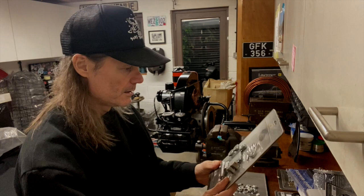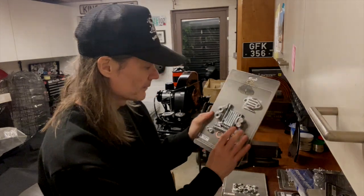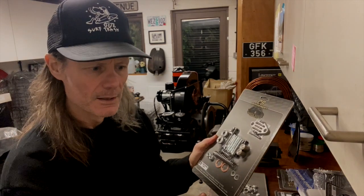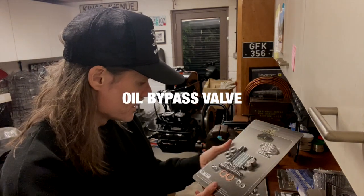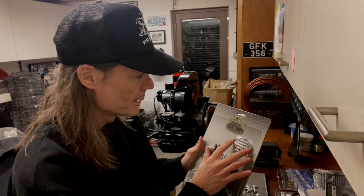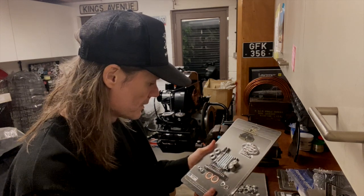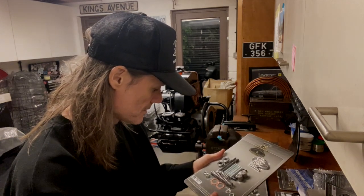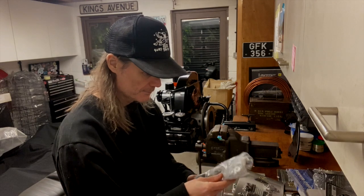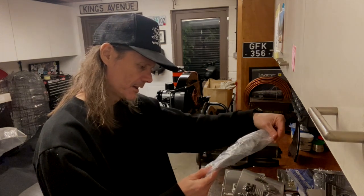What we've got here, we have more engine case hardware. So oil pressure release valve and spring. The other oil spring, it's not oil pressure release. Can't remember what it's called. And we've got oil drain plugs, a block off, and some other studs, which I can't imagine what they're for. We'll figure them out. Not sure what they're for. See, I told you I don't know what I'm doing. Another set of nuts and bolts and hardware. That's engine case hardware, I imagine. Yeah, case washer set.